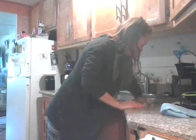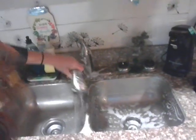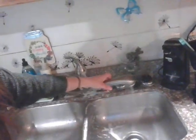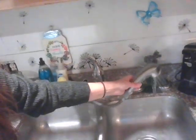That's like a cleaner type sink, y'all. I've got a bunch of gunk all over my sink. Some people like seeing this. Now I'll just wipe the top part. I think that's pretty good.